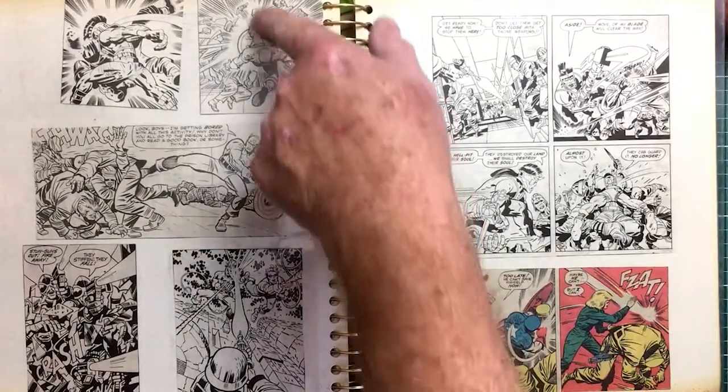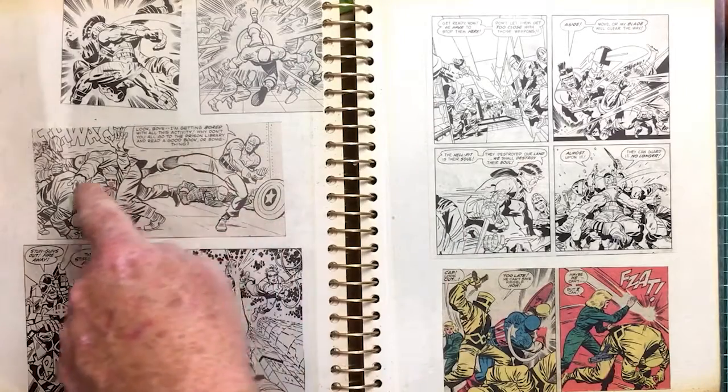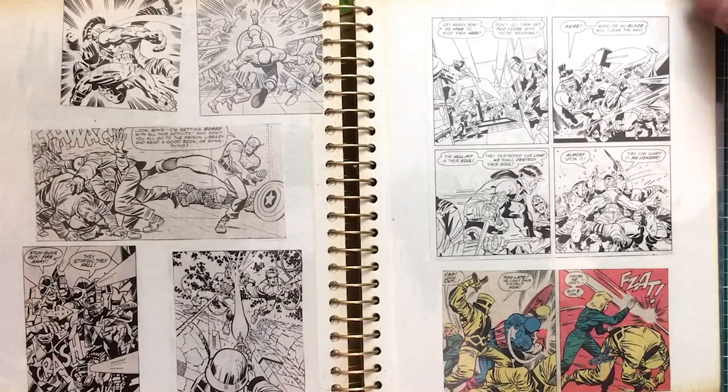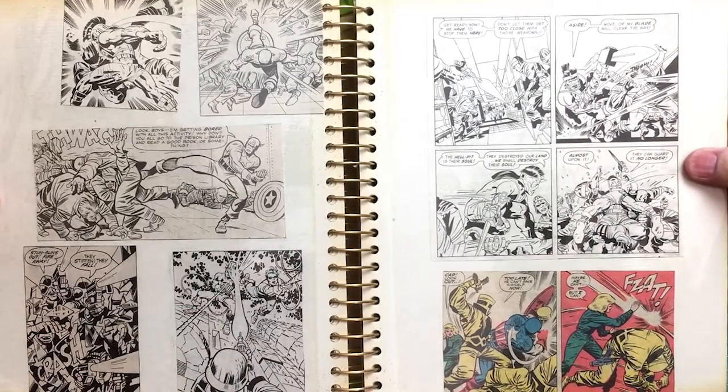He kicks. These are the... let's look at that beautiful pose. Yeah, and here he is. He's just holding them all off with one foot. Yeah. Kicked them across. The exaggerated dynamics of these are astounding, really astounding.